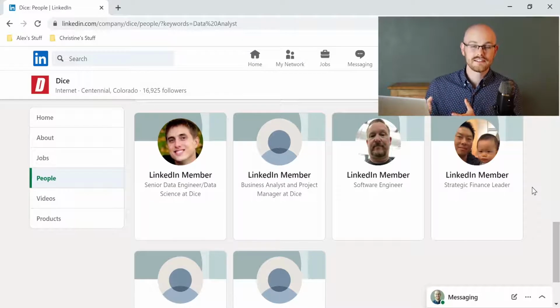And so I would reach out to these people and say, I saw an open data analyst position at your company. I would love to know more about your company as a whole. And then you can talk to them a little bit. And then in the end, your goal is to ask them for a referral. And if that happens, that is fantastic. And then you can go ahead and apply for the job and mark them as a referral for you.